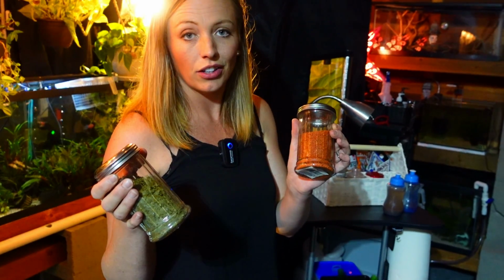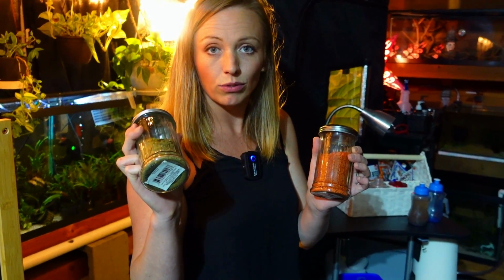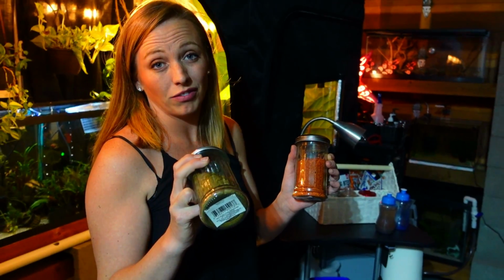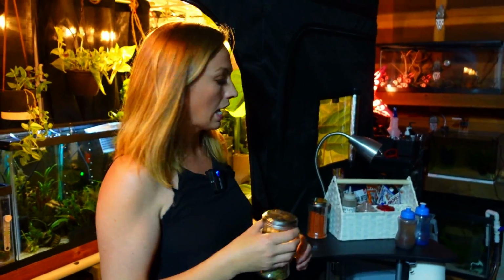These are the Tetracolor granules. These are Extreme, they're spirulina flake. And I have another one out in the pond, which is their krill flake. But these are great because I can just sprinkle them over a tank.